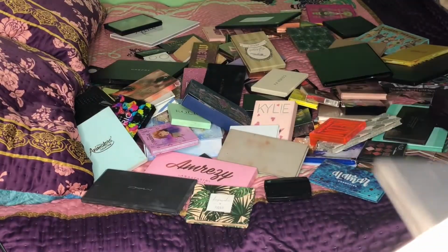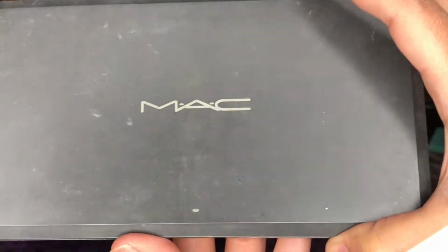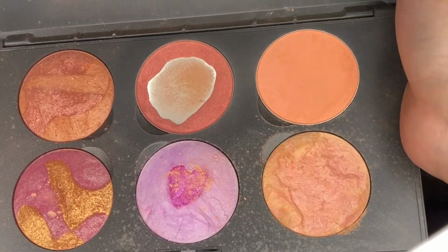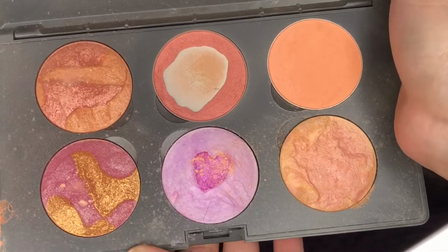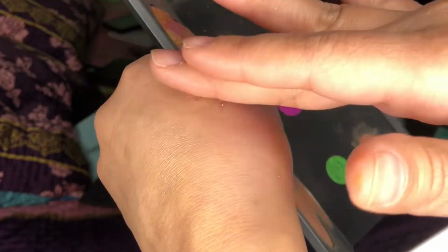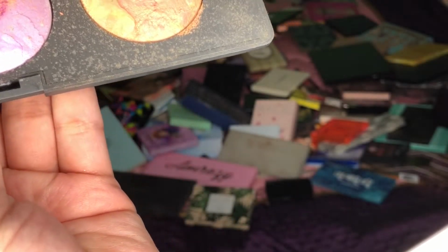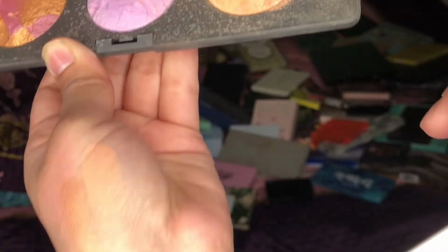So yeah, I know it's been a long time. As you guys can tell, it's another palette I have. It's from Cosmetics. And this is one of my first blush palettes. I still can't get rid of it. I just love the patterns for these blushes, the finishes too. This one was my favorite. Look at that, it was so pretty. I feel like I still can't get rid of this. I know it's unsanitary and everything, I understand, but it still has a lot of value to me.